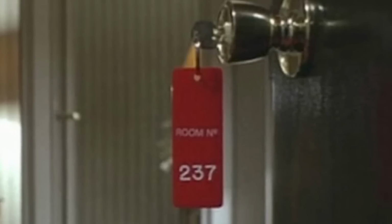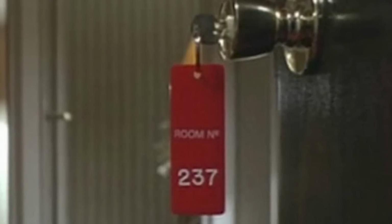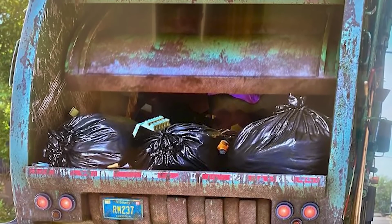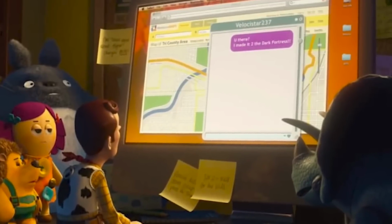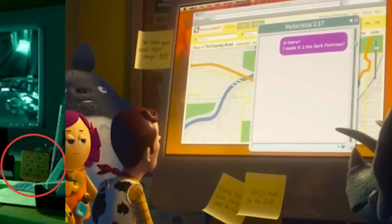But that's not all. There was another reference to The Shining, but this time in Toy Story 3. They used the number 237 a lot throughout this film. 237 is a reference to room 237 in The Shining. This number can be seen on the license plate of a garbage truck, on a message Woody sent to a toy whose code name is Velocitar 237, and on the side of a security camera in Sunnyside Daycare.